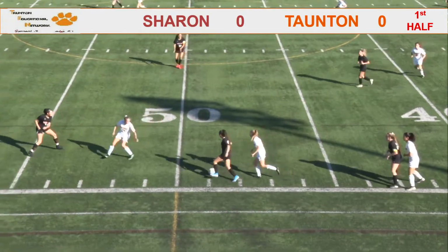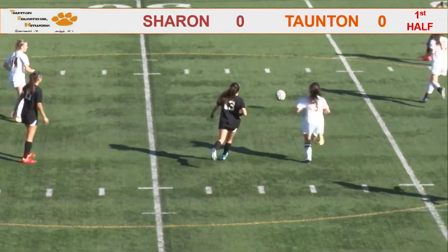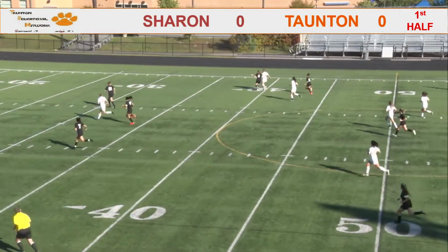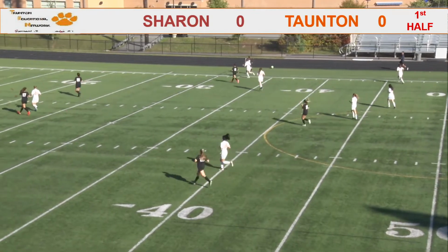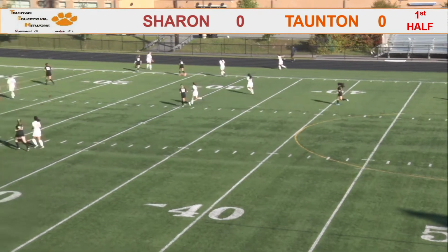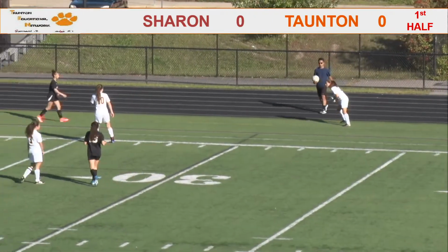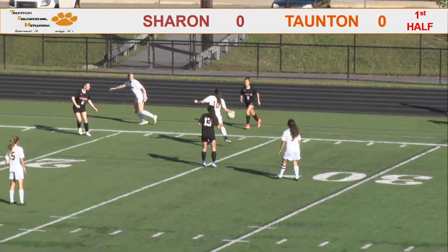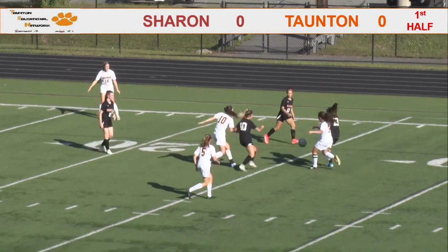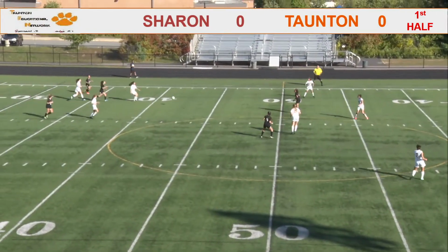Sharon really trying to push the ball back, and 13 having some really good ball control to keep it away from Sharon. Ball is out on Taunton. Oh, little confrontation right there. Taunton coming out with it, pushing it back towards Sharon's side of the field.